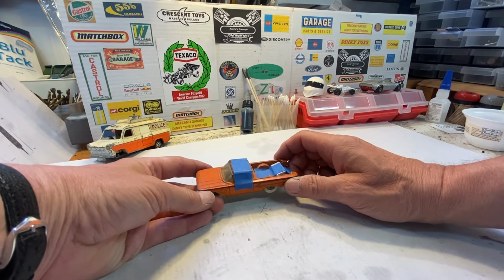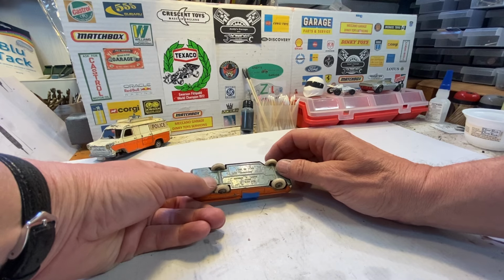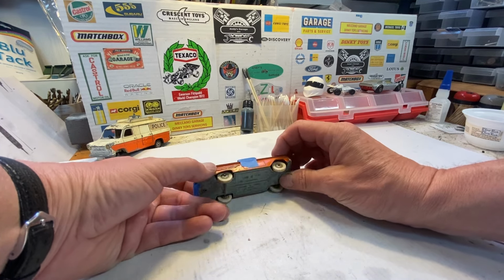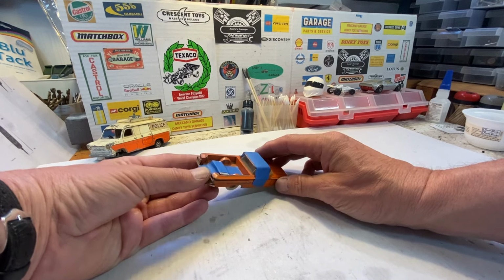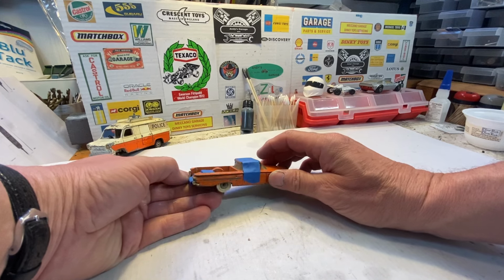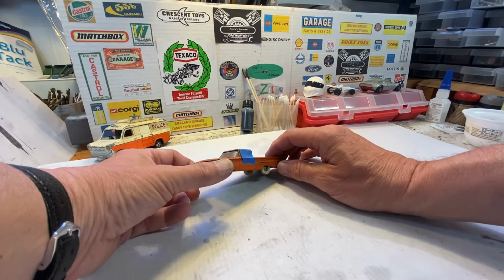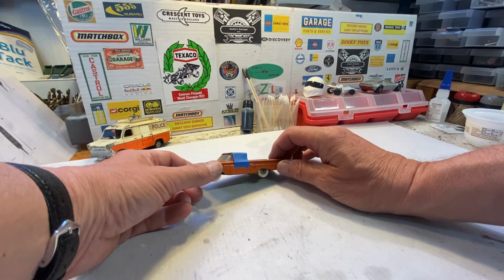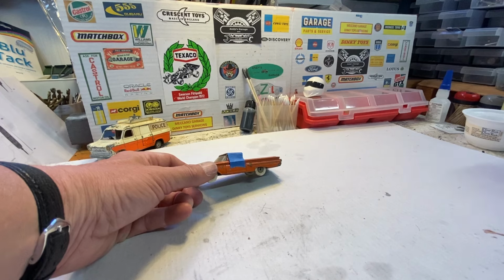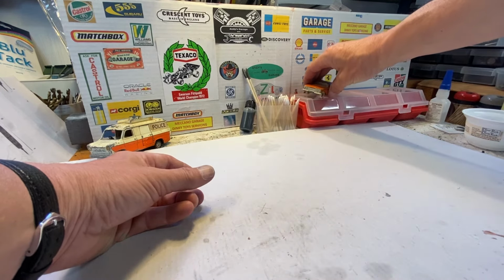Now the next one is a Lone Star Roadmaster Chevrolet El Camino pickup, 1/50th, and isn't that a beauty? Tailgate's there. I'm not going to take it off because I'm bound to lose it if I do, and that has a good chance of being star of the show. So we'll put that to one side. We'll move Stig and his various vehicles there out of the way and get it up there.